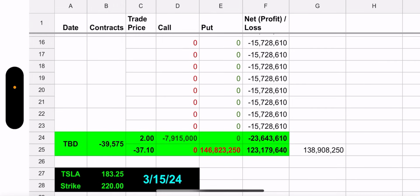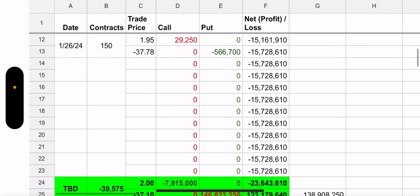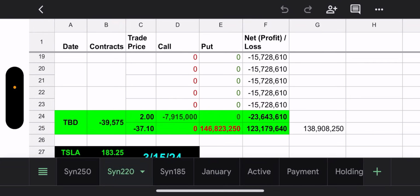But again, I don't understand why they're adding to a synthetic that is way further from the actual price versus the 185, which is essentially at the money. So anyway, I don't want to dwindle on that too much. It doesn't make sense, but whatever. So to close this synthetic as of Friday close is 138.9 million. Again, let's hope Tesla recovers here, because our synthetics are getting burnt, man.